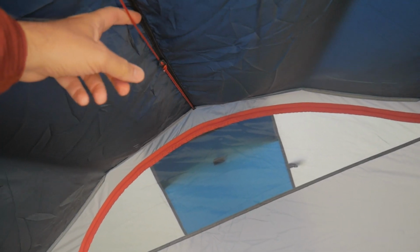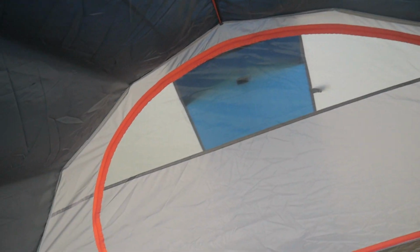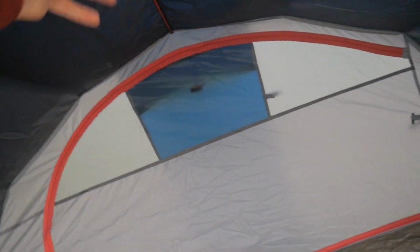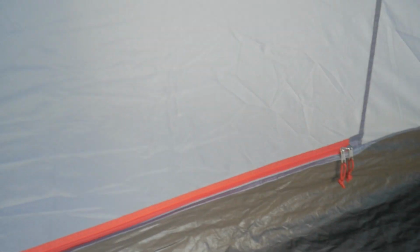And let's come inside here. So inside here, you've got this drying rail for drying things, but also just for hanging your torches from. In fact, there's a little mesh adapter you can get to hang your bike light from here and use that as a light as well. Little storage pocket down the side there. You've obviously got the groundsheet sewn in here. Another storage pocket that side.